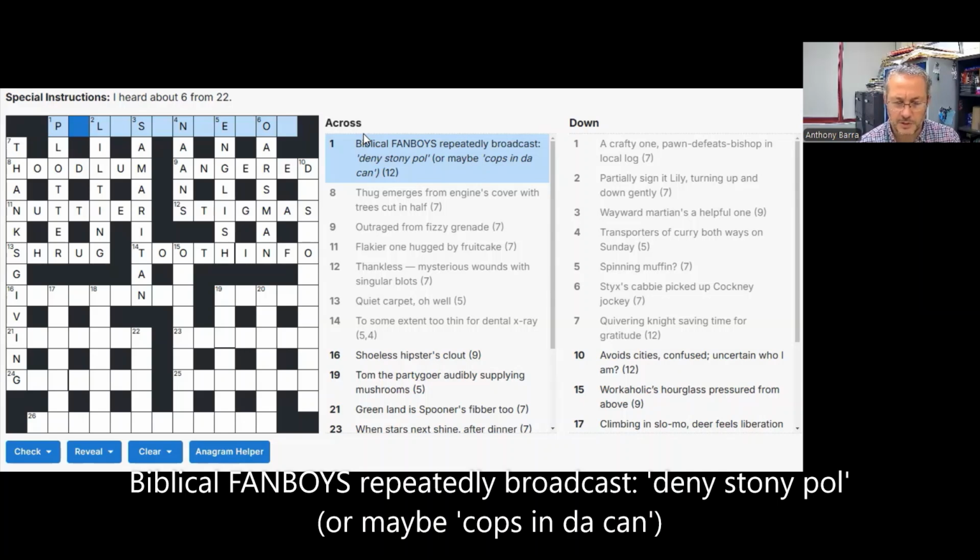And coordinating conjunctions are used repeatedly in the Bible and other religious texts often, in a certain style called polysyndeton. And that's the definition here, biblical fanboys repeatedly. So when you see a sequence of coordinating conjunctions without any commas connecting them, as in a typical list, this would be an example of the technique called polysyndeton. And the rest of the clue is the wordplay. So let's just add this word, polysyndeton. And we get broadcast.